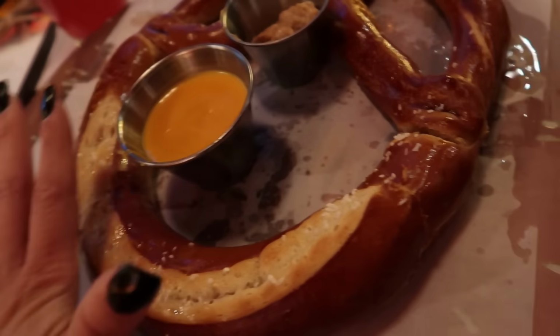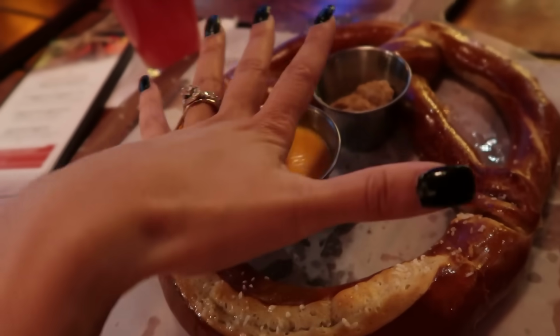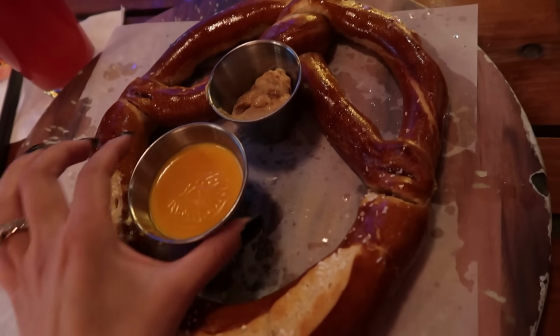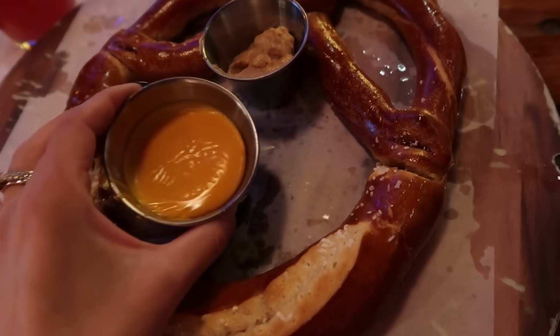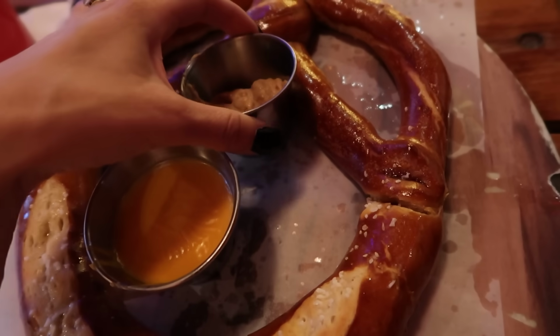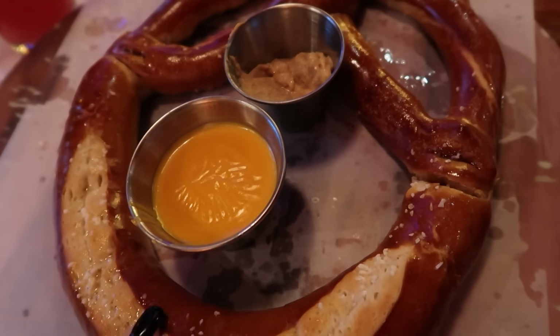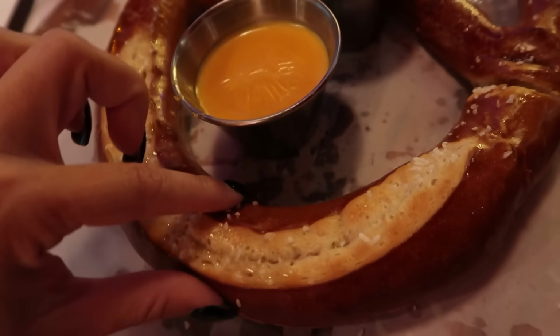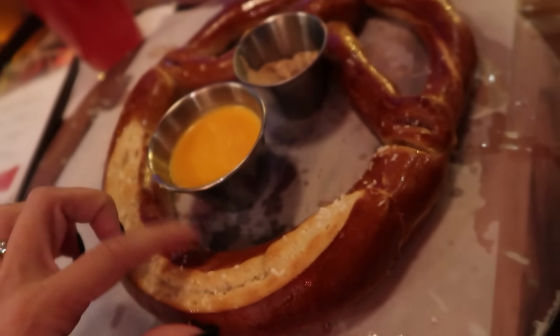This is big. Look at my hand and look at the pretzel. Like, holy freak. It also comes with a side of cheese dipping sauce and then some kind of mustard, I'm sure. It is hot off the press. Like, this is super hot. Oh, it's soft. Oh yeah. I'm excited about this.